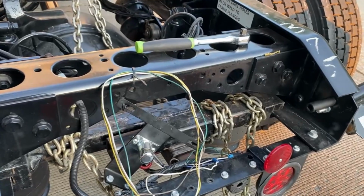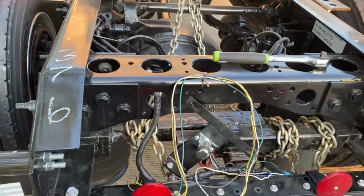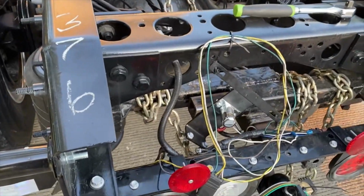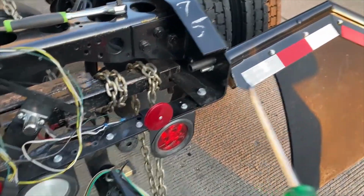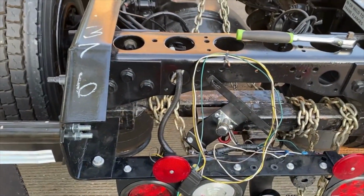So this has been one rough riding truck. I thought that Mack day cab I brought up from Shreveport to Nashville was rough, but this little short thing is even rougher. So I'm ready to get it delivered today. So anyway, I'm going to fix this again. Got about an hour till I get my clock back, walk around.